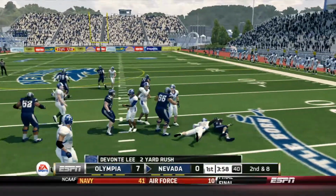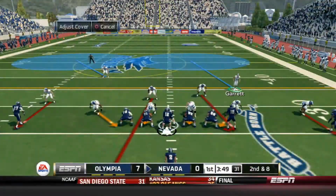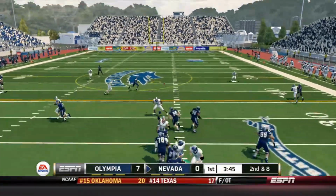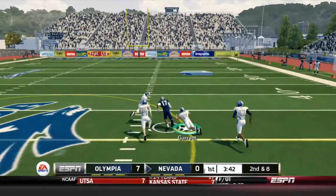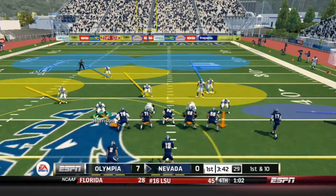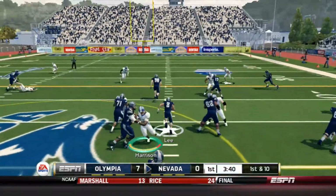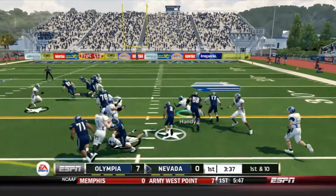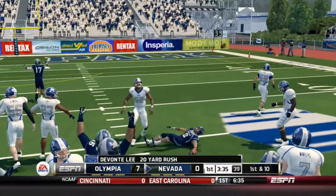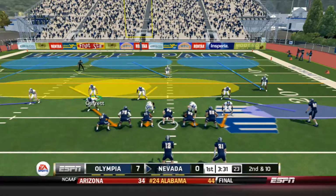As on first and 10, it's going to be a handoff to Devontae Lee. John Schweiss meets him for a 2-yard gain. Strong dropping back. He's going to hit Lockhart this time, and Lockhart's got the ball across the midfield right at the 45-yard line of our own territory. Strong now, delay to Lee, and Lee breaks one tackle, cuts up, and then he's brought down by Dusty Hill at the 26-yard line. That's a 20-yard run.